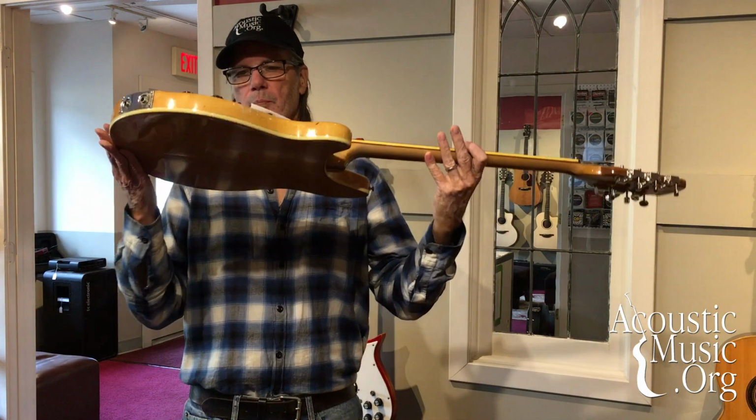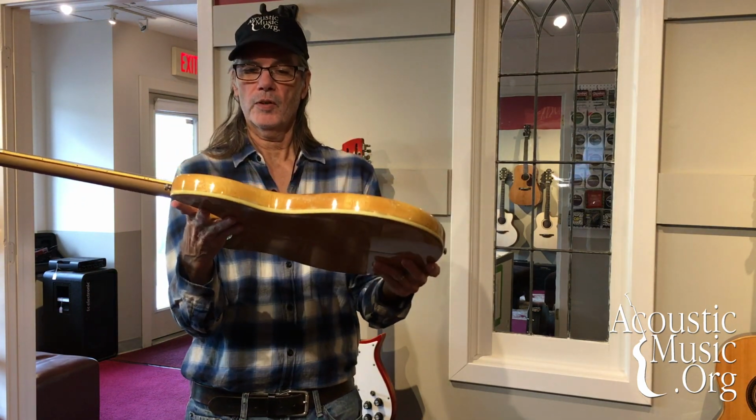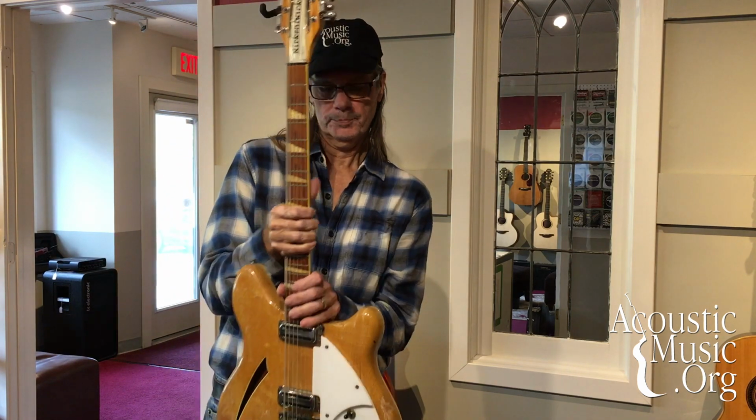Although it really could benefit from a neck reset. You can see the bridge is just laying on the top and the action's still kind of funky, which was a problem, I think, with this neck angle, which is why later on they moved that pickup down and worked with getting the neck more secure.